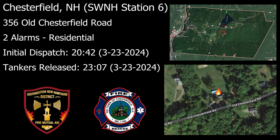18 Engine 3 responding with 32104. 38 Tanker 1. We'll be responding to Chesterfield. The engine will be en route in a few minutes. 38 Tanker 1, you're responding, 2105. 415, team 1982. 1982 is on scene in Chesterfield. 1982, you're on scene, 2107.